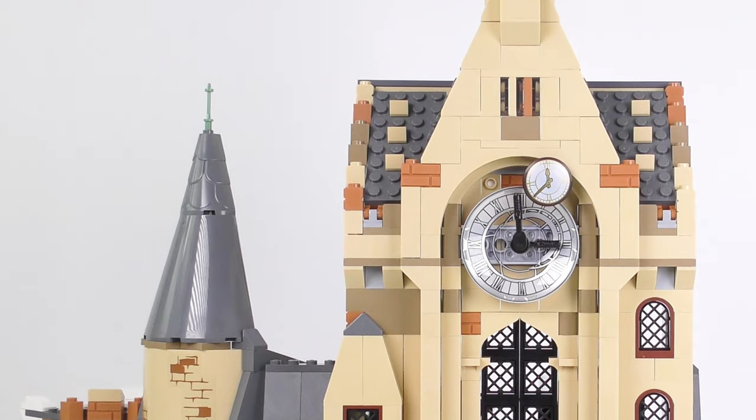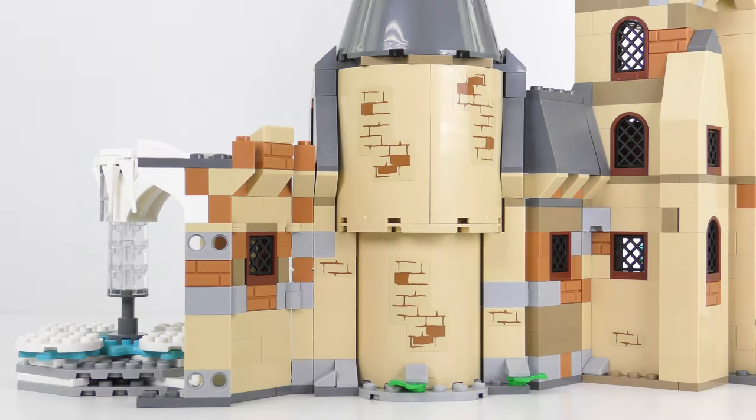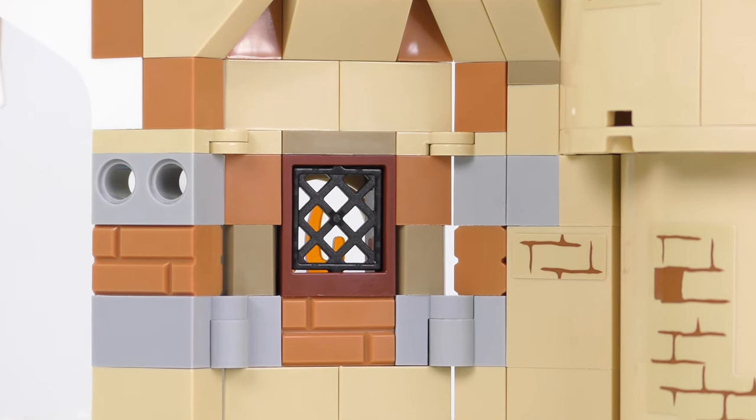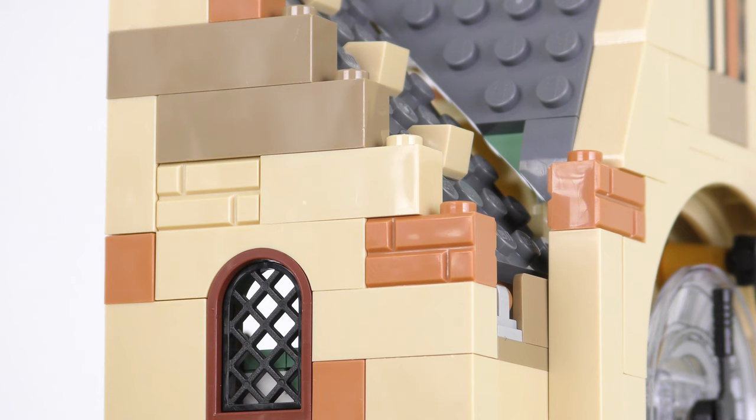I think there's more than enough detail for the 9+ recommended age range without going overboard. There is some stickered detail on the exterior, but to be honest, these aren't too difficult to apply. There are plenty of windows, and these all have this lattice effect, which gives it a really pleasing look. As well as rectangular versions, we also have these really nice arched windows. We also have these textured 1x2s dotted around, which give it a really pleasing look. Of course, most of the real Hogwarts is grey, but I'm not complaining.